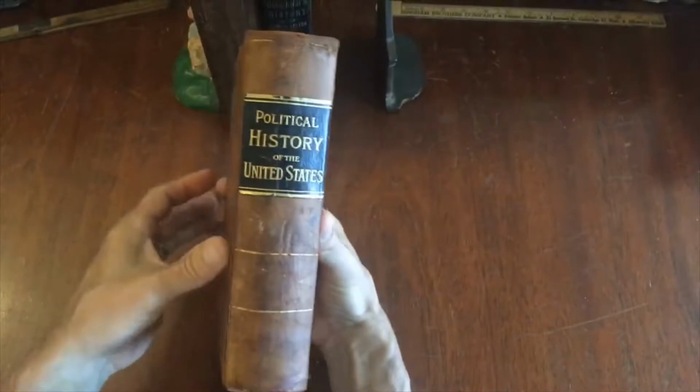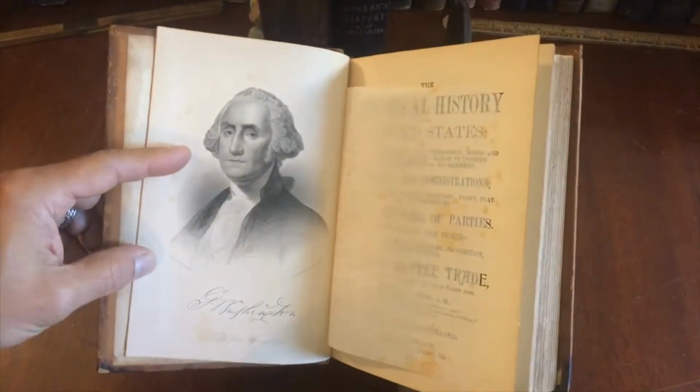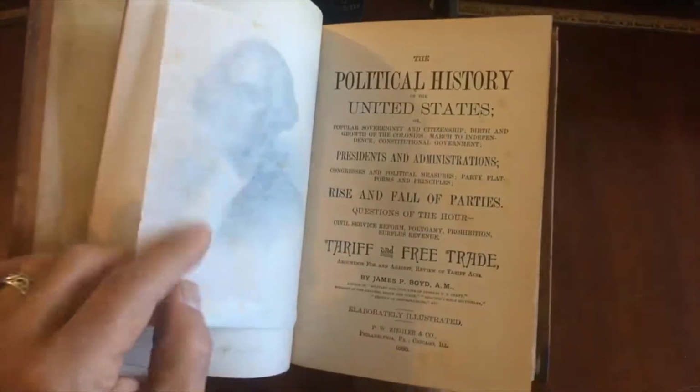It's the rear joint is splitting. The leather has dried a little bit, but it's still supple, and the binding is still sound. It's held by binding cords and the inner hinges. And this book is 1888. It has this very nice engraved portrait frontis here. That's a steel engraved image there with a tissue guard.